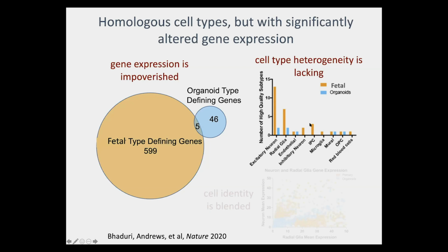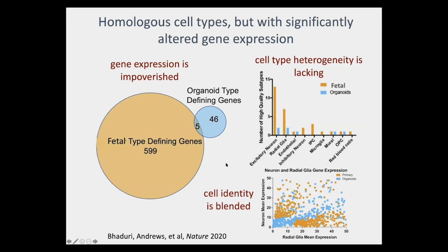And that's true for every other cell type shown here. The third feature I wanted to highlight is the cell identity, which is a little bit confused. On the right, I'm showing in brown, gene expression for primary radial glial cells, that's down here on the bottom. And the radial glial genes that are expressed do not overlap with the neural genes, which are shown here. And the neural genes in brown don't overlap with the radial glial genes. But in organoids, shown here in blue, most of the outer radial glia, or the radial glia in general, will express genes found in neurons as well as in radial glia. And the neurons will express genes found in radial glia as well as in neurons. So they have, in the organoids, a blended identity that we don't see in primary tissue.